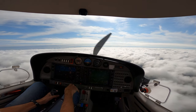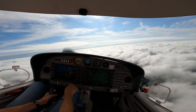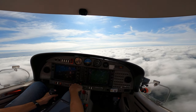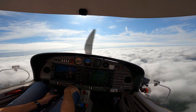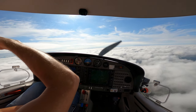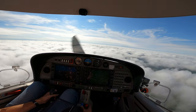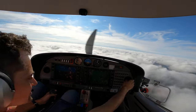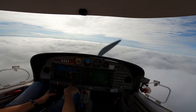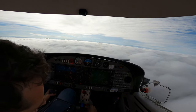ILS is coming in, we'll start our turn. 171 is our final approach course, so I'll put my heading bug on the final approach course. Keep turning into it. Wow, it's sunny up here. Hey, pre-landing checklist, mixture is rich.